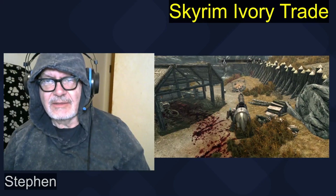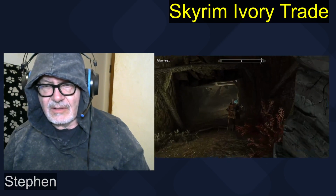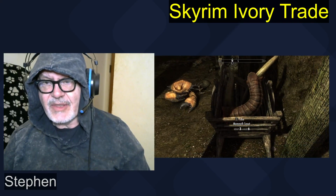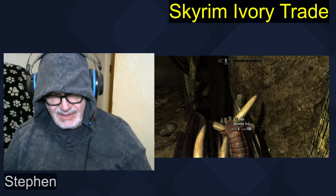We get in here. Here's a butchered mammoth skeleton. A snout. And then we have a cart here full of mammoth snouts and tusks. This is where I usually come to get Wysolda's tusk. You know, Wysolda of Whiterun.